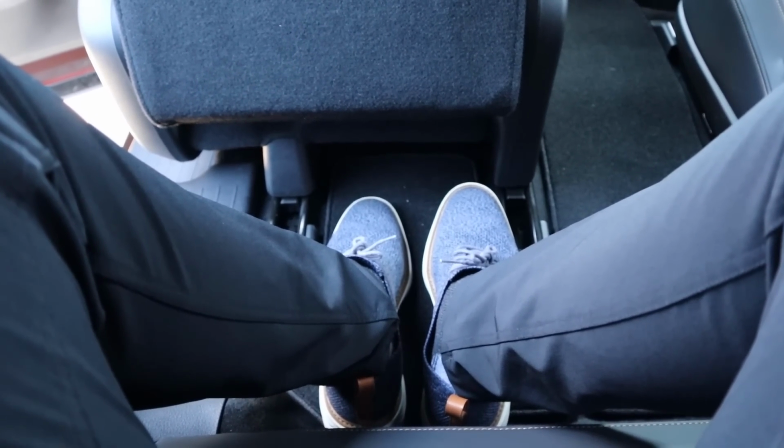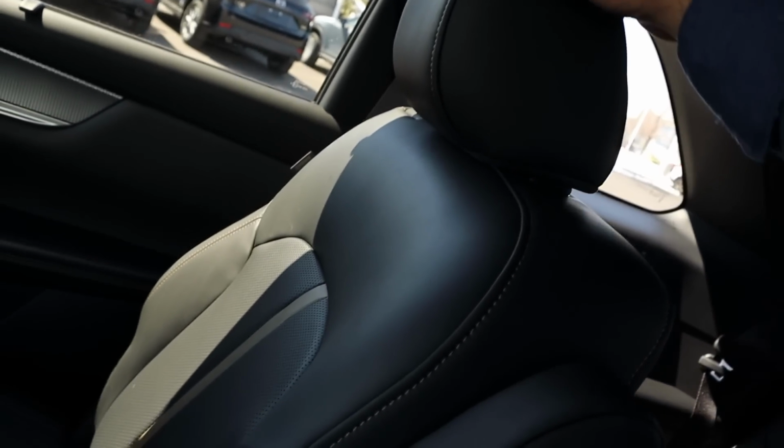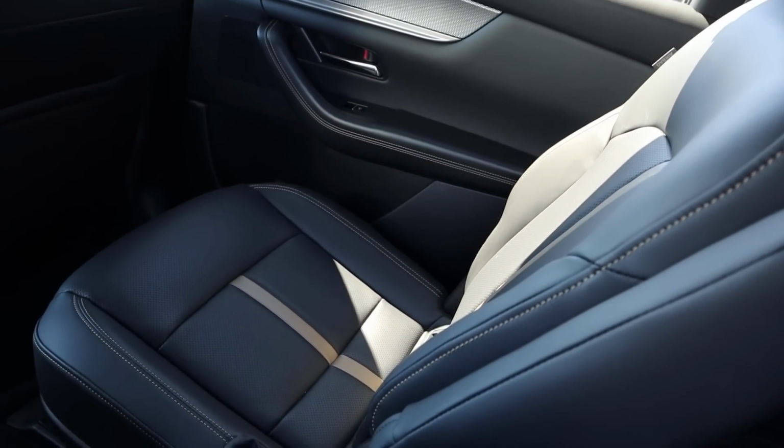Now, legroom here in the third row of the CX-90, pretty typical for the segment. We'll see if the Telluride feels smaller or about the same. But you got a USB port back here, and then headroom's really good. Also, last thing, look at the seats here in the back of the CX-90. They definitely have a very nice luxurious appearance.